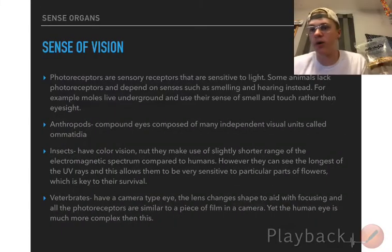Sense of vision. Photoreceptors are sensory receptors that are sensitive to light. Some animals lack photoreceptors and depend on senses such as smelling and hearing instead. For example, moles live underground and use their sense of smell and touch rather than eyesight.